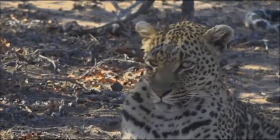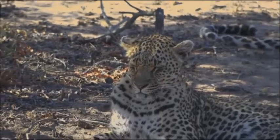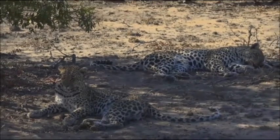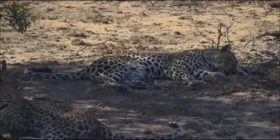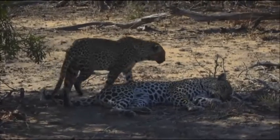Hello, Smiley in England. You want to know when leopards become sexually mature. Smiley, leopards become sexually mature normally at about 2.5 years. But normally they don't mate. If they're males, they won't mate until they are probably 5, maybe 4 if they're lucky. But in the case of the females, they can mate from about 2.5 years old.